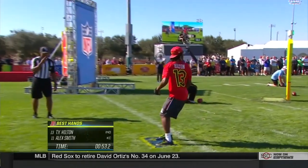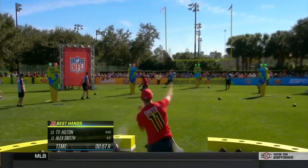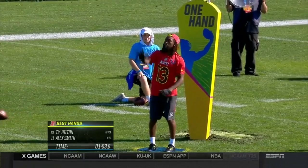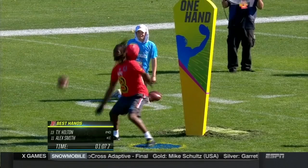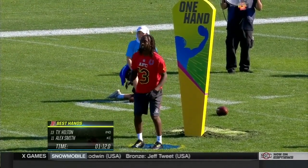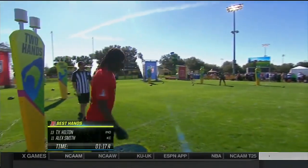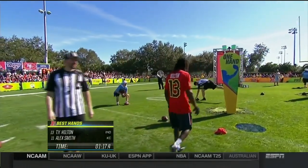Breeze could be a factor today for these quarterbacks, blowing across the field from Alex Smith's right to left, as you can see at the top of the uprights. Time to beat, 1 minute, 10.7 seconds. Got to take a little off some of these one-handed catches. Well, they're running out of time. And they're not going to beat Mike Evans' time. It looked like it would be fairly easy, but the one-handed catch is a problem for both Evans and T.Y. Hilton. 1:17.4 for T.Y. Hilton of the Colts.